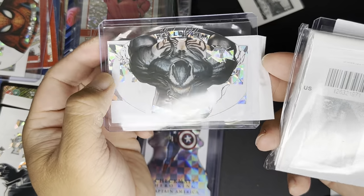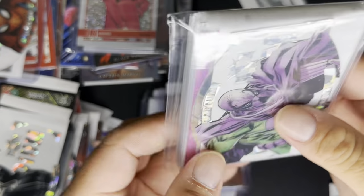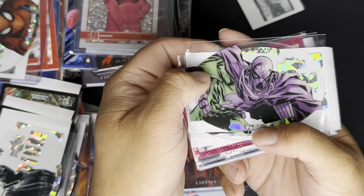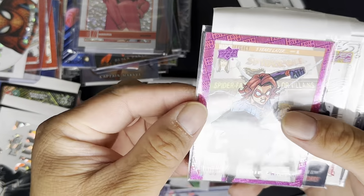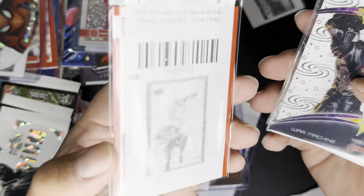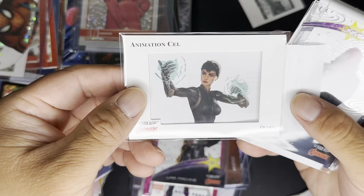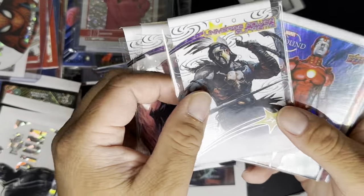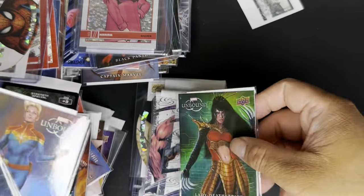Ooh, we got Venom Palladium. And we got Carnage Canvas. And we have another package within a package, within a package. So, which Palladium do we have here? We got Prowler, Wilson Fisk, and then another parallel for the 18 through 19, Purple and Parker, Universe Power Supreme War Machine, Animation Cell Quake, ta-da. Red Skull, Black Panther, Red Hulk, Ares. Then we're back to our rainbow, Iron Lad, Heimdall, Captain Marvel, Lady Deathstrike.